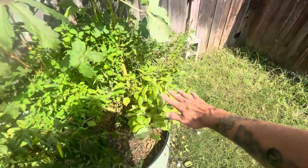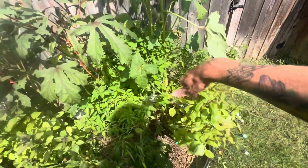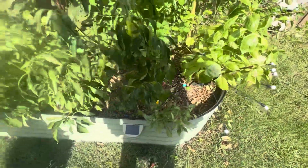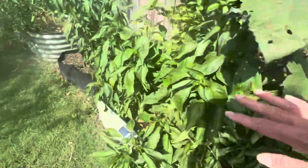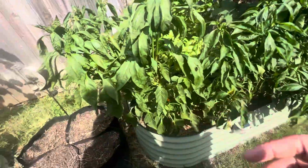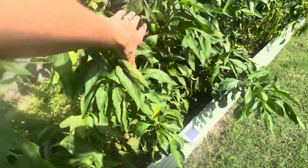I cut this cardinal basil back. It was really windy for a couple of days, so it was leaning way out from the wind. And I cut the habanada plant down, harvested some banana peppers. And then down here, I cut this basil back. It should smell like peppers. There's a lot of them. And as you can see, we do have bell peppers still growing here.